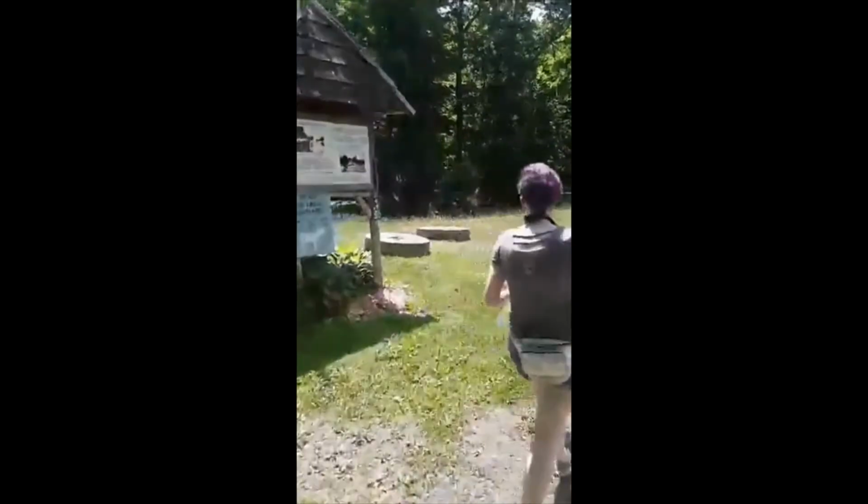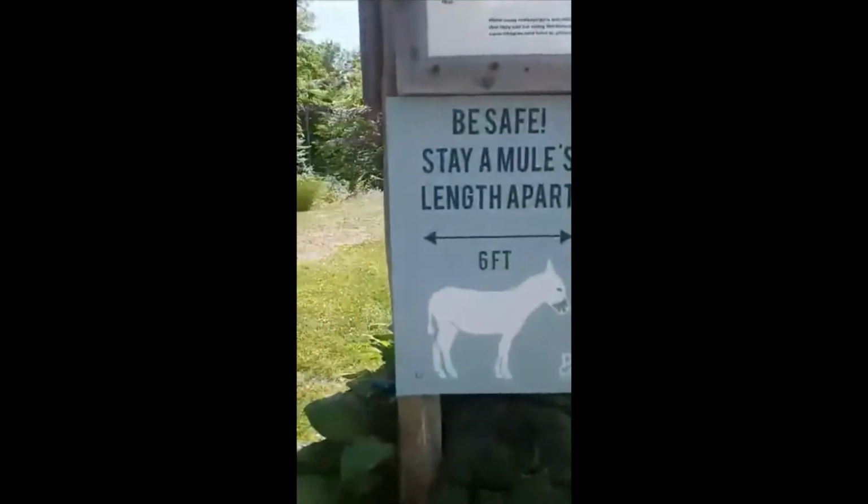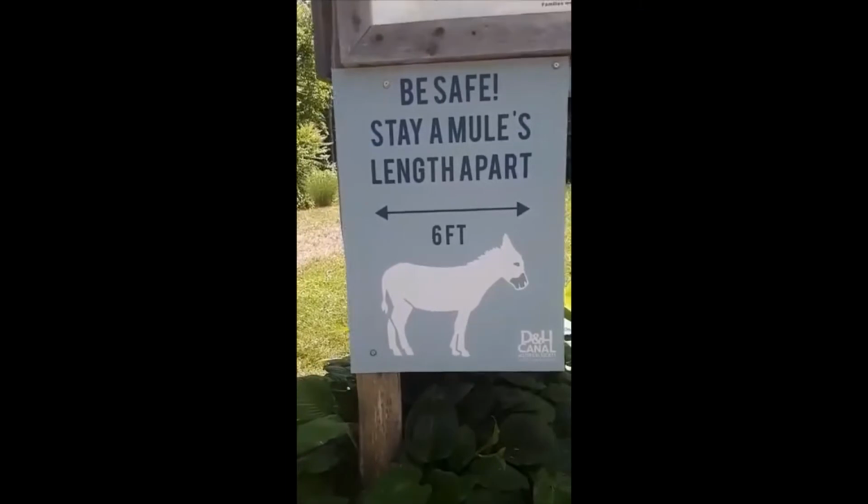I think we have to stop for a second. I just so love this sign. The uber talented Kayla Altland, the other deputy director, designed this sign when COVID hit.